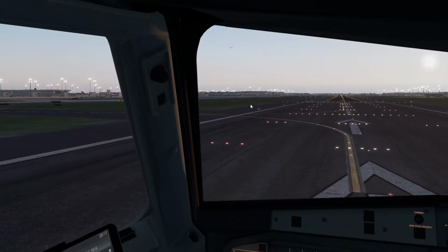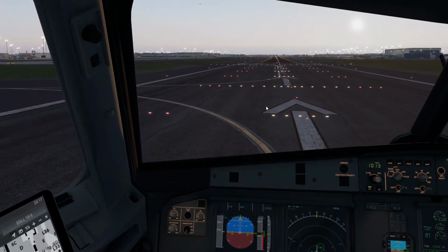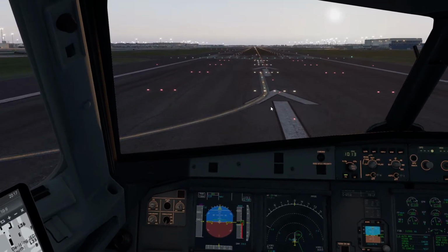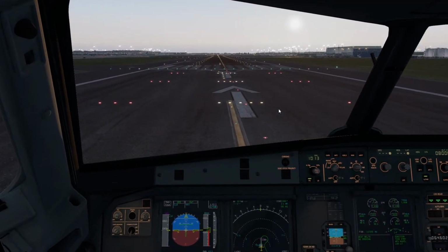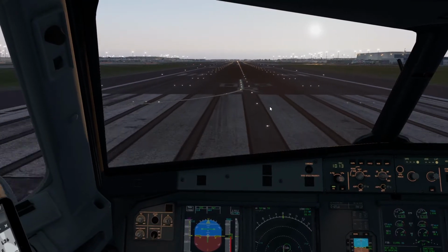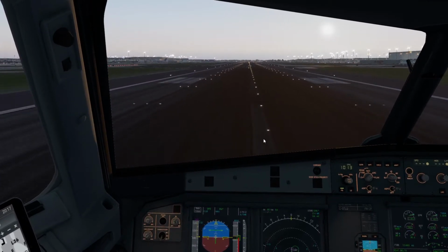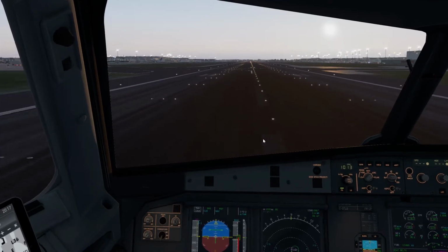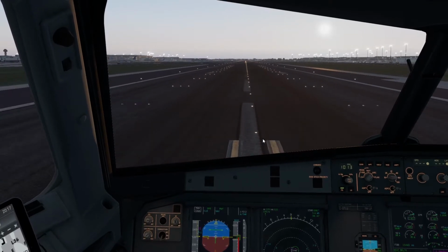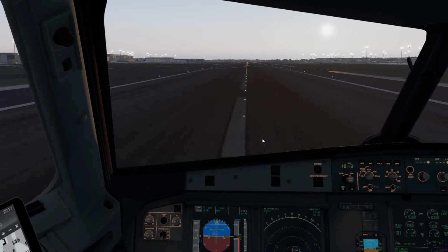40% power. There's an aircraft there pulling across us. We're using both runways here, 09 left and right. 40% power and TOGA set. There's a frame kick in here when the sunrise is happening. It just drops my frames a little bit, I'd say to about 30. 100. 120. V1 and rotate.